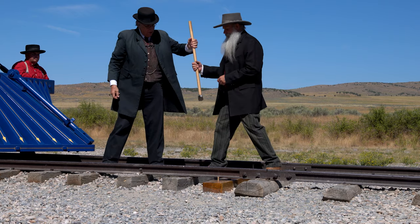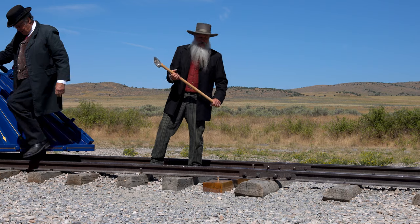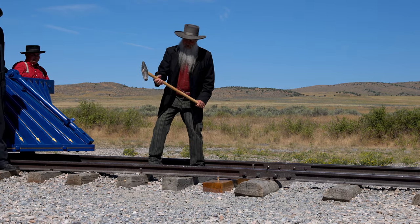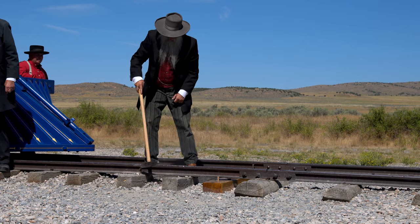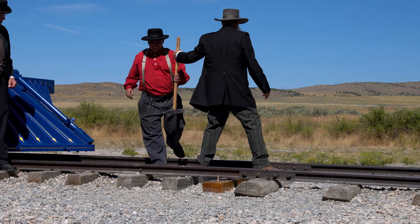Dr. Grant, can you do any better there, Doctor? I'm not sure I can see. If you see three of them, hit the one in the middle, Doc. Oh, I don't know. Represent the UP. Come on. Here we go. Let's get a railroad man out here. I hope no one remembers this in 150 years. That'd be embarrassing.